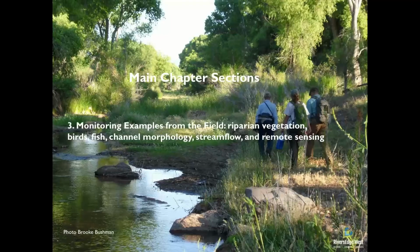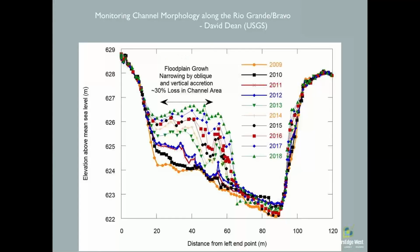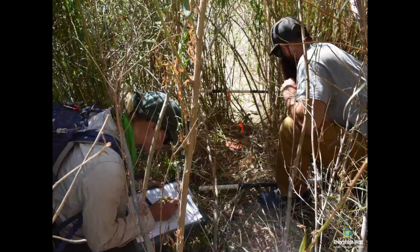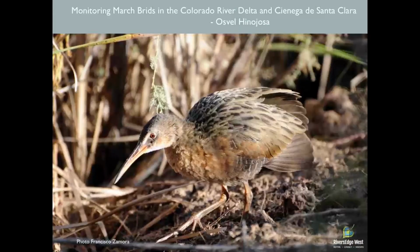developing your monitoring program. And then we focus on riparian veg monitoring, birds, fish, channel morphology, stream flow, and we talk about how to use remote sensing platforms to complement on-the-ground monitoring as well. So there are some good examples from the field on monitoring channel morphology, riparian veg here. There's a plot getting surveyed in by an RTK system. Here's what riparian veg often looks like, at least when I've done it.